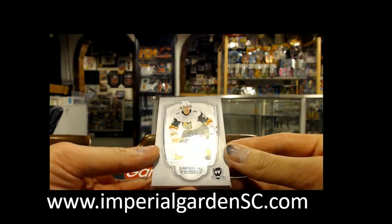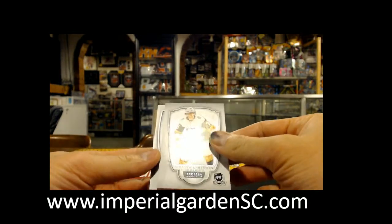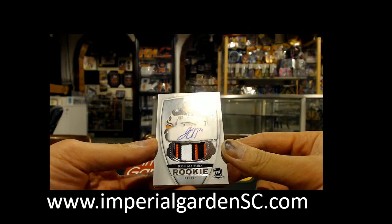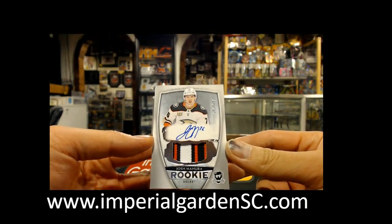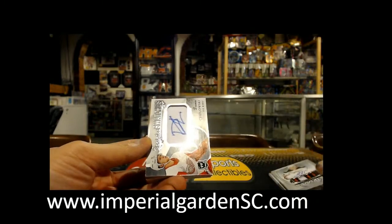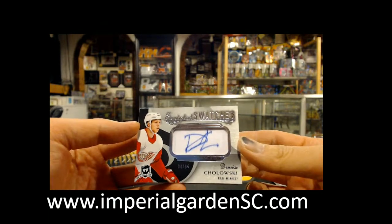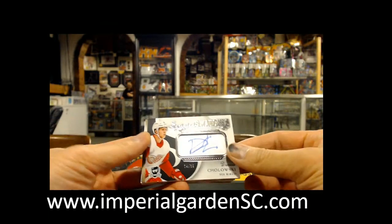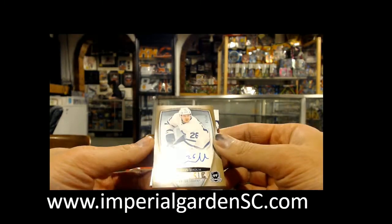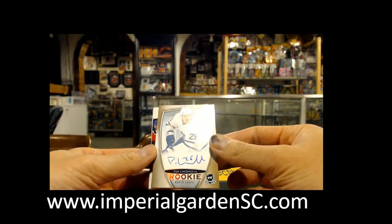Starting off with a base 36 out of 249 of William Karlsson for the Vegas Knights. And we have a 3-color rookie patch 70 out of 249 of Josh Mahura for the Ducks. And a scripted swatch patch auto for the Detroit Red Wings, 34 of 35, of Dennis Cholowski. And a rookie auto gold 2 of 36 of Par Lindholm going up to the Maple Leafs.